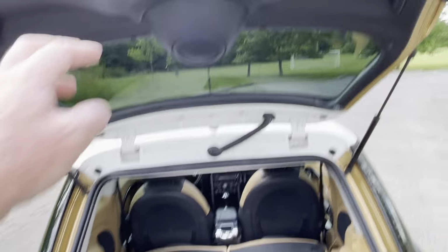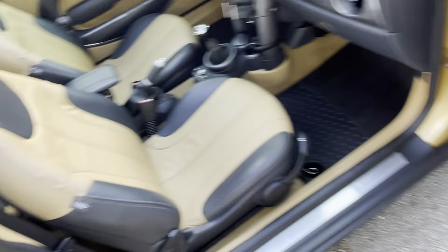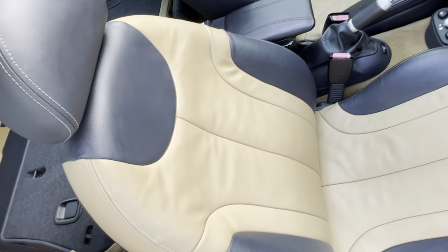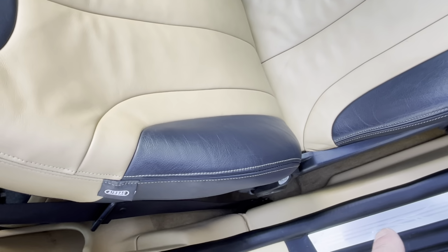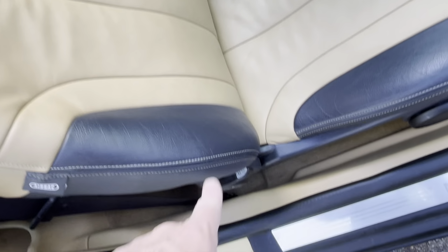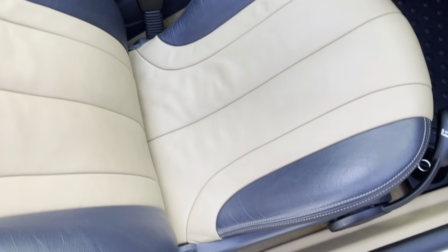All right, continuing. I know I have a lot to say, but I like to talk about cars. I like to tell you guys about the car we're looking at, and I like to tell everything I know about it.